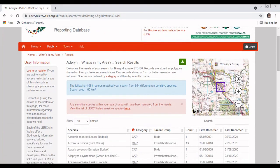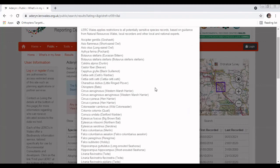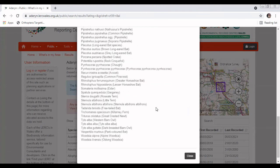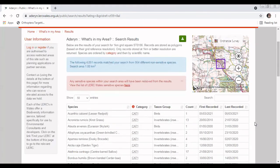Any sensitive species within your search area have been removed. You can view a list here. So a lot of raptors, a lot of rare birds, some of the bigger mammals, beaver, bats, great crested newts, dormice, things that are very sensitive to disturbance, things that people might go out of their way to see or potentially even take eggs from. They're excluded just to ensure the safety of those records. But everything else is here in a list.